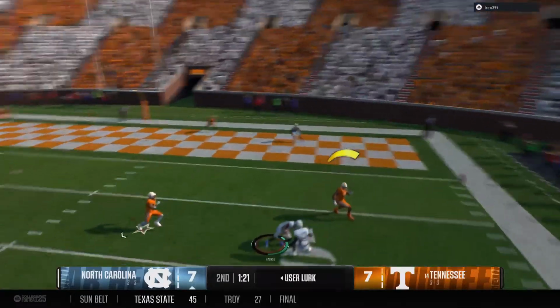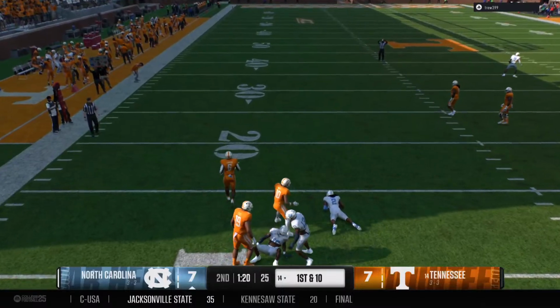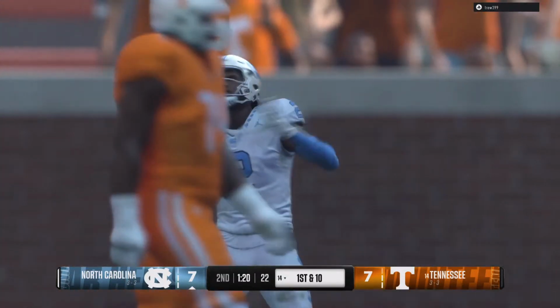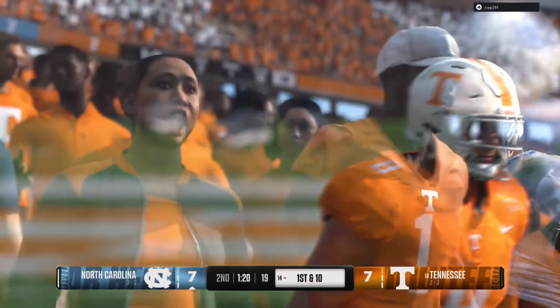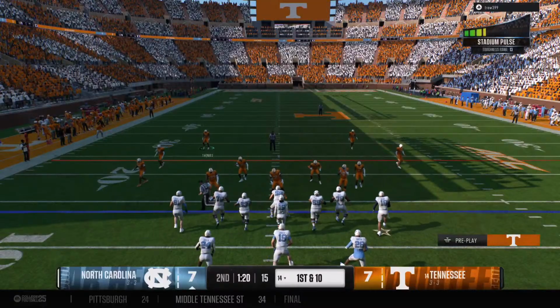Throws to the tight end. Fires into traffic. It's picked off. And he's brought down after the pick, but not before putting his offense in business. This is obviously not a great start for this quarterback here. 2 interceptions already in this game. He's got to do a much better job with his decision-making.